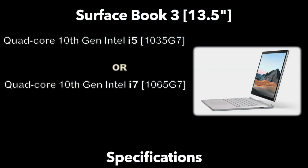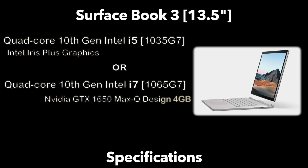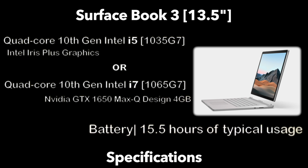For graphics, the Intel Core i5 configuration comes with Intel Iris Graphics Plus, and the Core i7 configuration comes with an NVIDIA GeForce GTX 1650 with 4GB of graphics memory. For battery, when attached to the base, the device gives 15.5 hours worth of battery life.